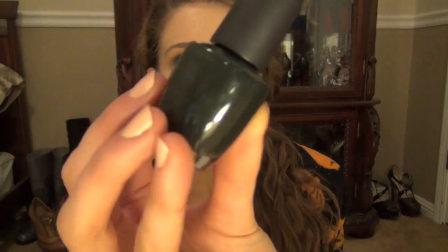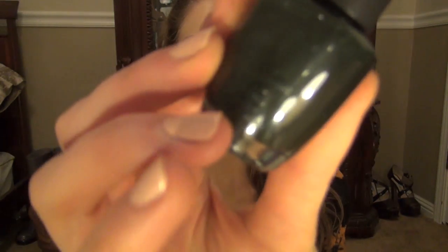The last one is Here Today Aurora Gone Tomorrow, and this is a very, very mattified green. It looks more green on camera than it actually is. It literally looks black, but when you do look, it is kind of like this forest green color, and again, it's a dark, vampy color, really super edgy and fierce, but it's still got that little hint of color, so it's not just a plain black, boring nail.